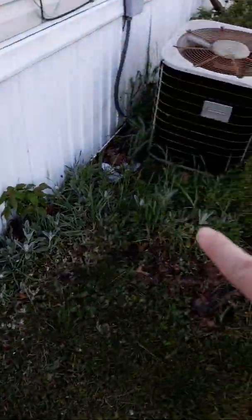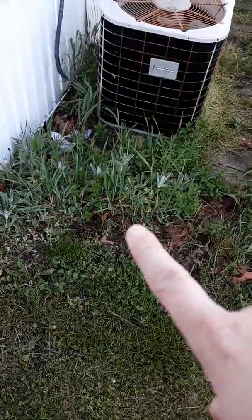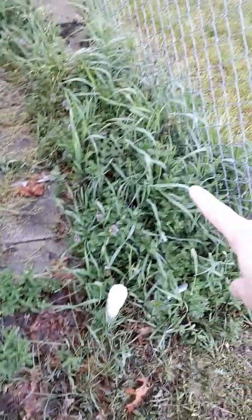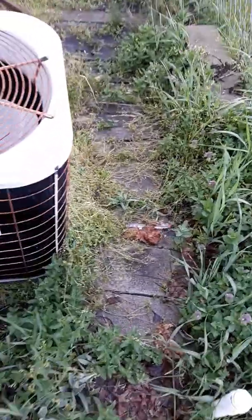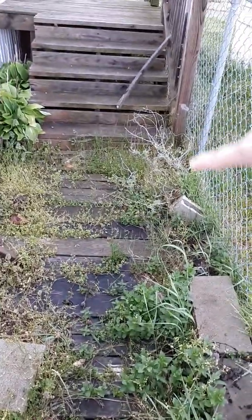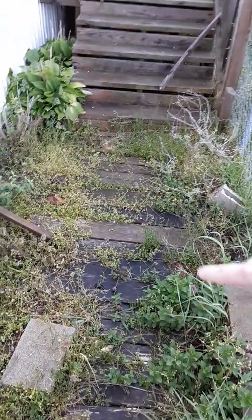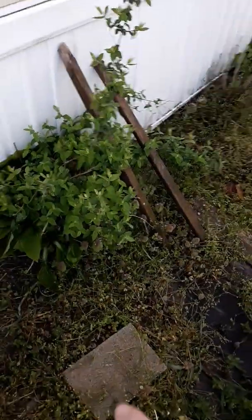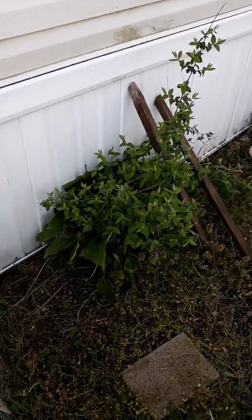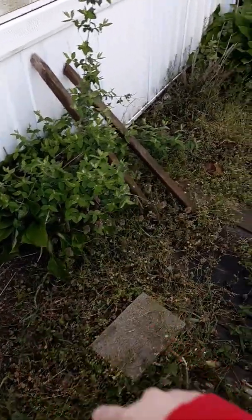We use this patch of lamb's ear quite a bit, just for first aid purposes. Seriously needs weeded. This is spearmint, which we have figured out I am sensitive to. And then this weedy mess. There is Russian sage back here. Mint is, of course, spreading because it's in the ground. This is a weed. We believe it's Chinese something. More hostas.